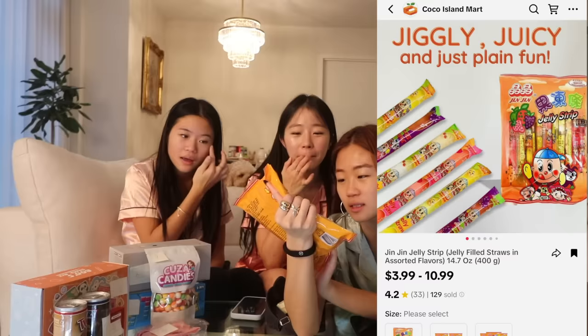Number 9. Ooh. Jelly stick. I'm actually dreading this one. Evelyn got these jelly strips. Apparently it's yummy. I feel like this is a recreation of those jellies where you bite into it and it pops into your mouth. I see a lot of people choking on these, so hopefully we don't choke.